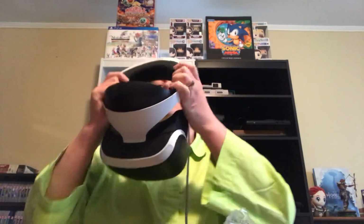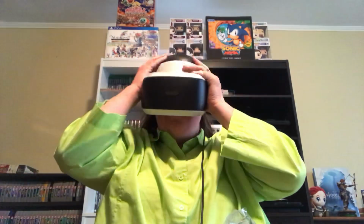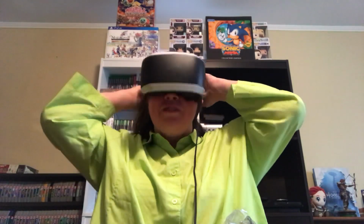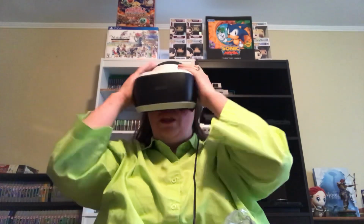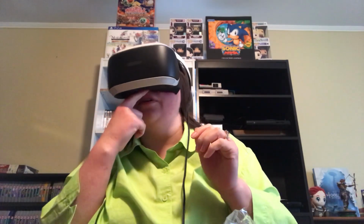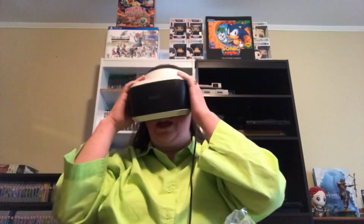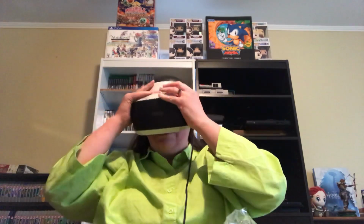Alrighty, so here is the VR headset. Now, from my understanding, this is supposed to be one of the more comfortable ones out there. So I'm just going to try this on. Whoa, whoa, hello. Okay. Well, I might have to adjust it a little bit, but this actually fits really good. Except for right under my nose, I cannot see a thing. Wow. This actually doesn't feel too bad.